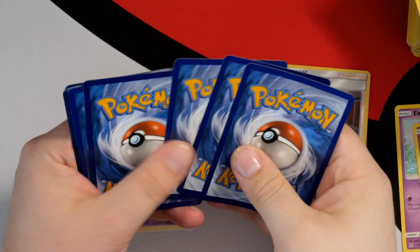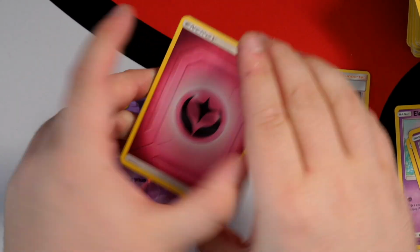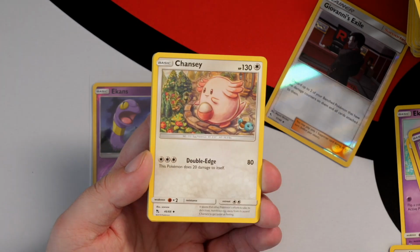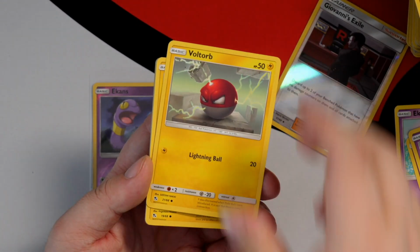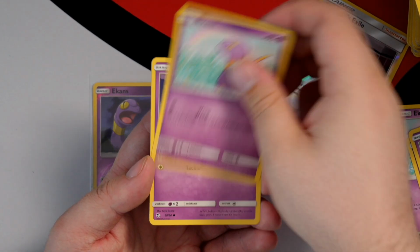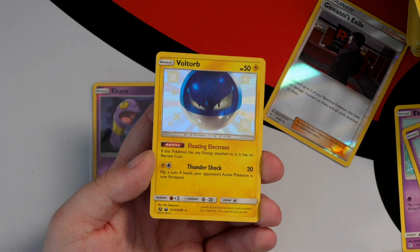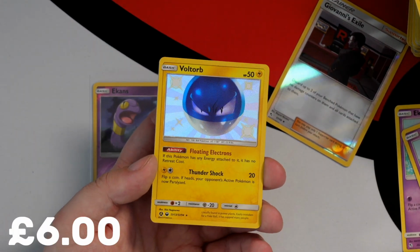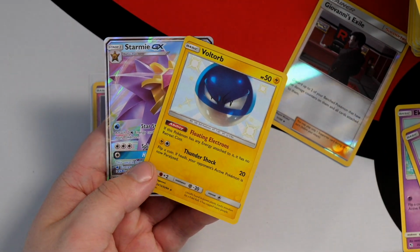We got 1, 2, 3, 4 from the back. We're going to turn this over, and it's going to be a Fairy Energy. Oh my gosh. Okay, that worked out. Chansey, Giovanni's Exile, Koga's Trap, Voltorb, Pikachu, Jigglypuff, Ekans, Snake Backwards, my guy, Koffing. We have a Reverse Holo. Nope, sorry. We have a shiny Voltorb in the Reverse Holo slot. And then we have a Starmie GX. So another double hit. And I'll take that.